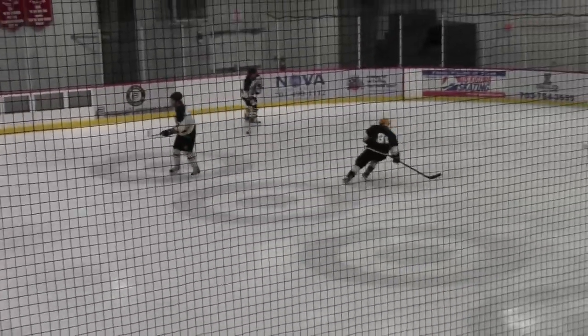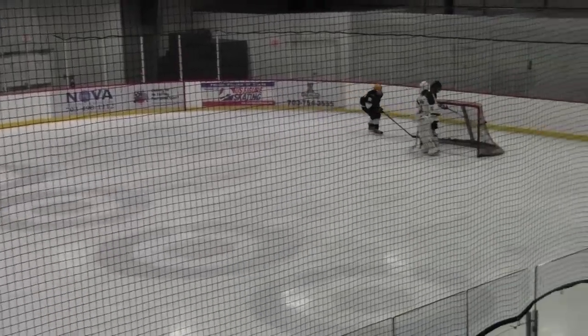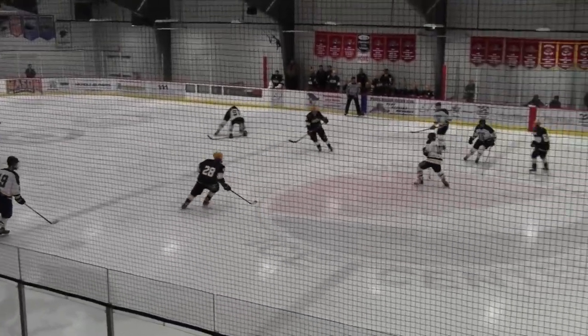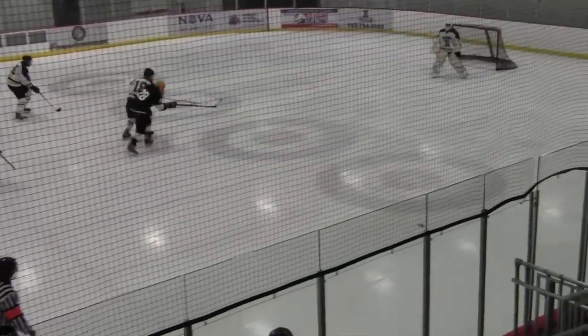What a great shorthanded opportunity there for GMU. What a stand-up hit there in front of the Nova bench, too. 46 seconds remain on the power play for Nova. Over to the far side it goes. It's going to be scooped up. No, it was missed there by England. Now back the other way it goes for Rodriguez. He's going to have his pocket picked.